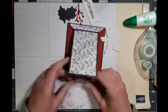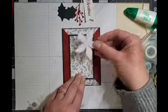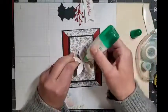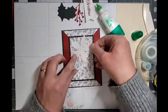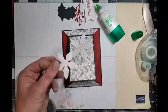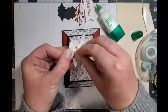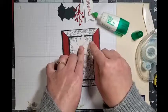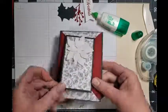So I'm going to fold it as though it was completely closed. And the first thing I'm going to do is attach the larger of the poinsettias. So for that, I'm going to use my multi-purpose glue, and I'm just going to put a bit in the center there. And then I'm just going to situate this however you want on your card. And then we're going to take this one, and of course we're going to put a little dimensional on it. So right centered here. And then we're going to stagger the petals to fill in where the other ones had the gaps. Okay, see how that's coming together? So pretty.